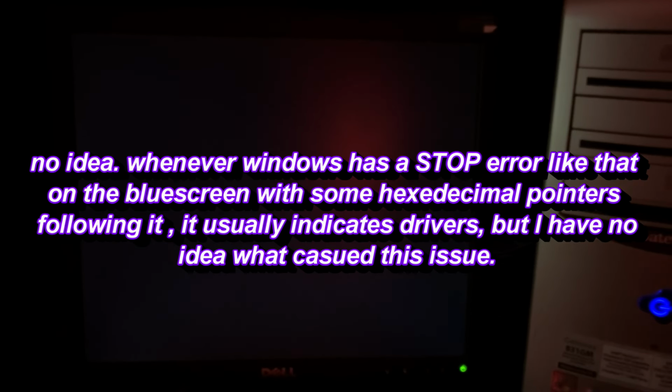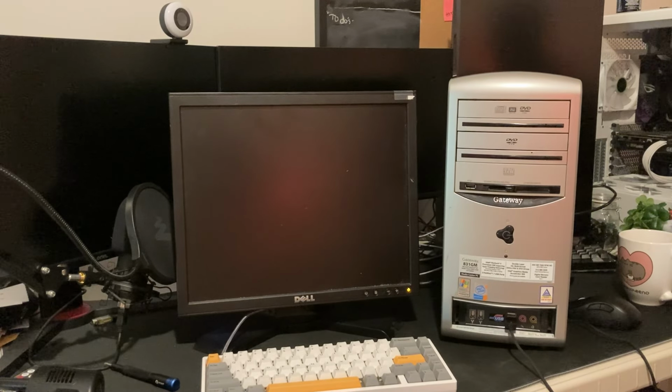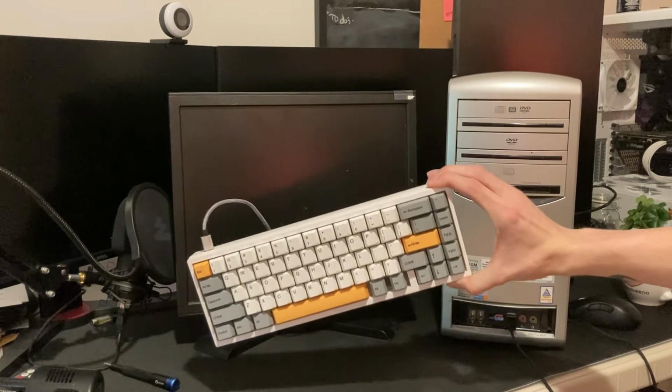I'll figure it out in post, and then I'll put the reason why it blue screened up on screen when I figure it out. Okay, so I think I just need to get into safe mode before I figure out anything, because as you can tell, the GPU is outputting to the computer because we saw things. So I just need to get into safe mode, which means I need to get in the BIOS, which means I need to spam F commands. And as you can see, keyboard doesn't have an F row.